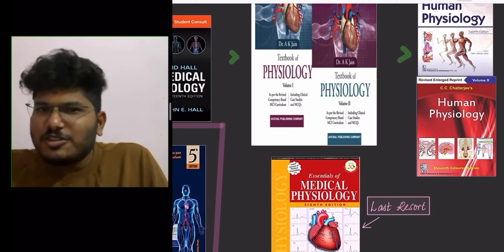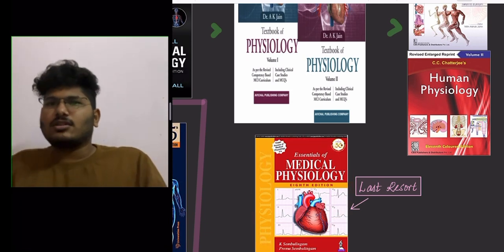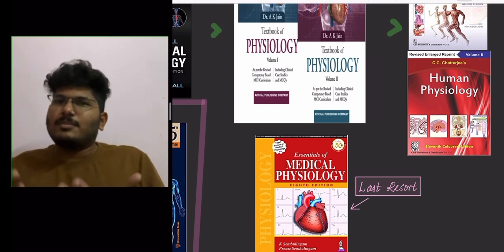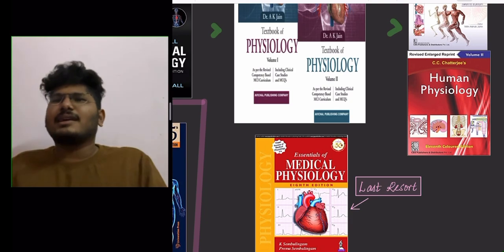And the last resort book usually students of South India prefer is Sembulingam. This book is like a last resort for exams. Whenever your syllabus is not completed, just before the exams, this book is very lucid, very easy to study, but not much conceptual. It will just be useful for writing your theoretical exams.